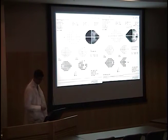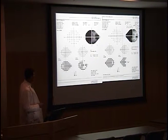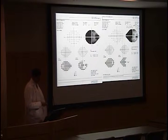So we got a visual field here on the patient. As you can see that in both eyes, the fields are restricted, especially in the left eye. It's kind of diffuse restriction, more so on the left side of his visual field.